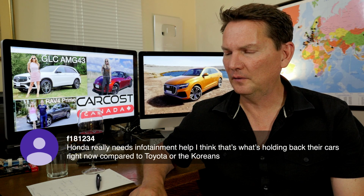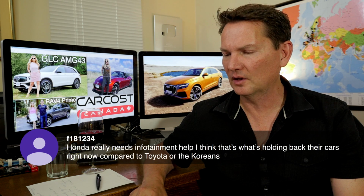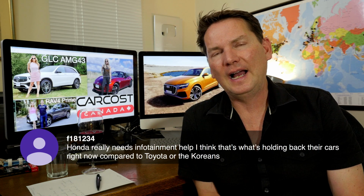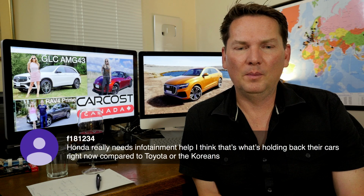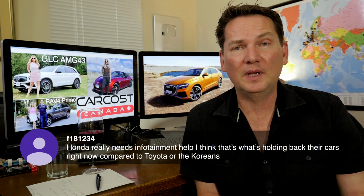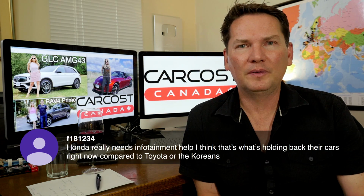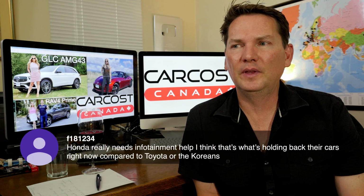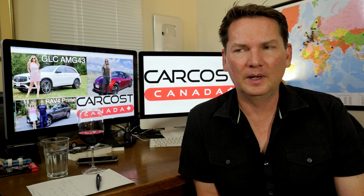Honda really needs infotainment help. I think that's what's holding back their cars right now compared to Toyota and the Koreans. Well, I would disagree with that. The infotainment system probably needs some updating, but they were ahead of Toyota until like this year. Their infotainment system had Android and Apple.